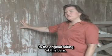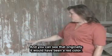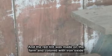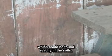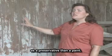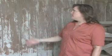I'm standing right here next to the original siding of this barn, and you can see that originally it would have been a red color, and the red tint was made on the farm and colored with iron oxide, which could be found readily in the soils, and they would use it really more as a preservative than a paint. In later years, the family painted it white.